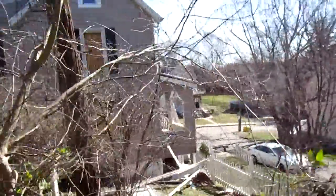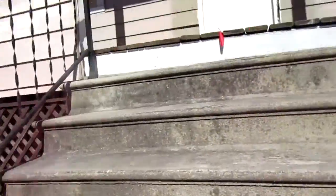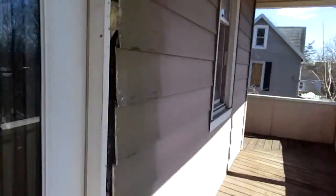This next door house here looks pretty torn up. There's a bunch of area underneath the porch here, I guess for storage and whatnot. Front porch looks good. It's really steep though. It's like the steepest porch I've seen. So it wraps around these two sides here a little bit. Ceiling looks good.